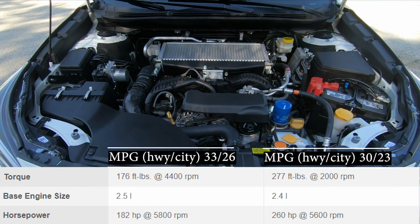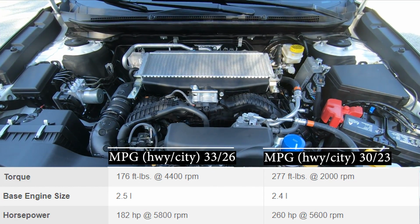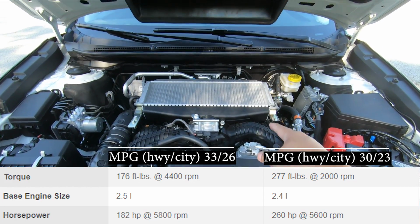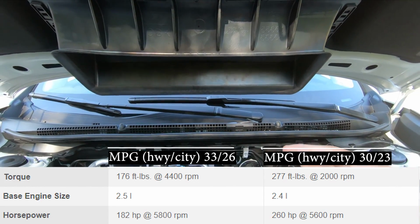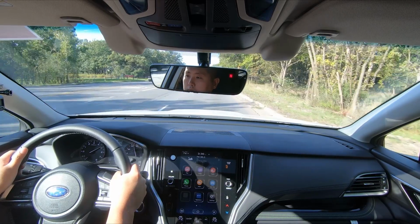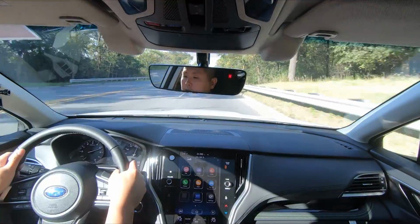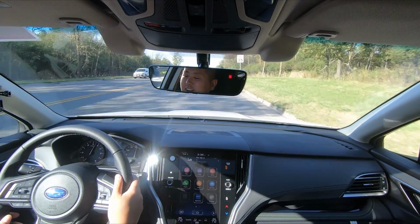Now, the Outback, on the other hand, offers two different engines. The base engine is the same, pushing 182 horsepower, but the Outback also offers a 2.4 liter turbo engine, pushing 260 horsepower with a ton of torque. Now, this engine really shines. The Outback with this turbo engine really moves and makes the drive much more enjoyable. So in this category, I give Outback the edge.